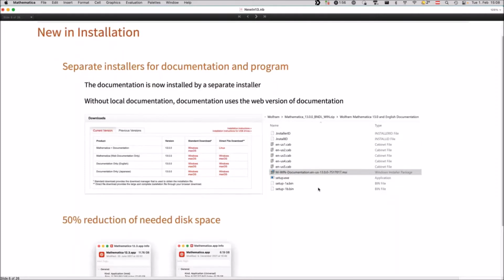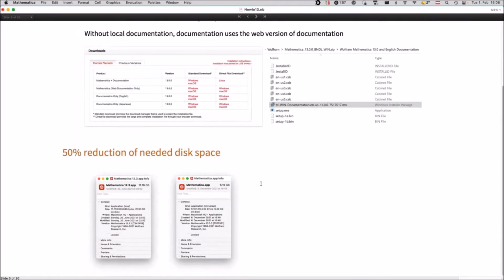If you prefer not to install the documentation, you profit from a nice reduction of the needed disk space. For example, on my machine, Mathematica 12 took around 12 gigabytes, and this has now been reduced to 6 gigabytes in version 13. So if you have a notebook with an SSD where space is very precious, you may consider not installing the Mathematica documentation. And if you do that, Mathematica will actually use the web documentation, and any documentation lookup that you do will then go to the web version. That means you have to be online in order to use the documentation.